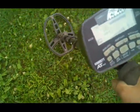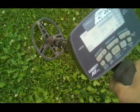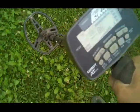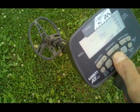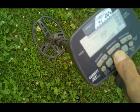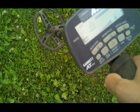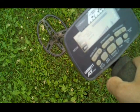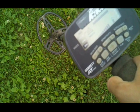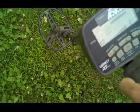There's another deep signal. Probably around 8 inches. I've completely hunted this little spot out with my other two metal detectors. And yeah, there's still a lot of stuff deep in the ground that they just couldn't get.